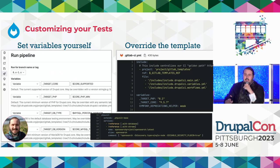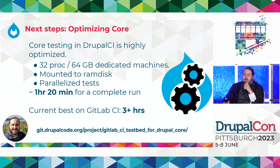And I think we may see some significant innovations in new tools being adopted, new types of testing, because you're no longer relying on the Drupal Association to centrally provide that configuration. We do provide a central base configuration, but any project can update and override it. So next steps is we're optimizing core testing in particular.